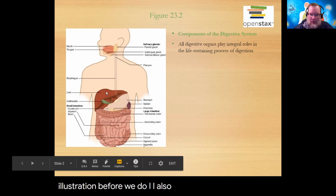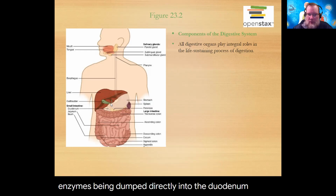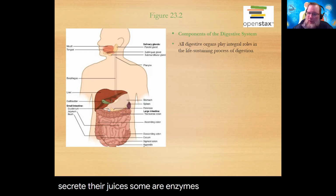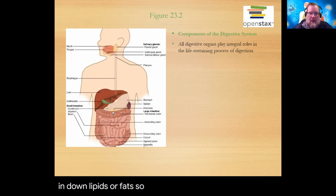Before we do, I also want to again mention the liver and the gallbladder, as well as the pancreas. These are major accessory organs to digestion. They're going to be secreting enzymes, especially the pancreas. We see a lot of exocrine features associated with the pancreas, and those enzymes being dumped directly into the duodenum. So we'll hone in on this area coming up shortly. And then the gallbladder, of course, also kind of connects with the pancreatic duct, and the liver, they all secrete their juices. Some are enzymes. Bile is coming from the gallbladder, and potentially the liver is going to help aid in breaking down lipids or fats.